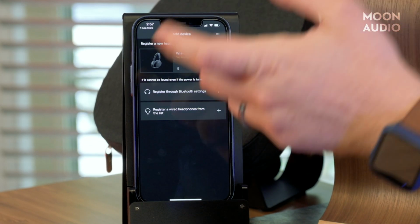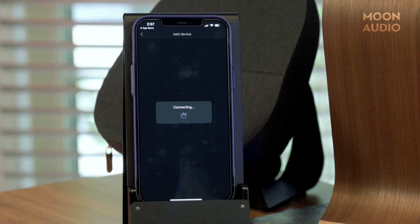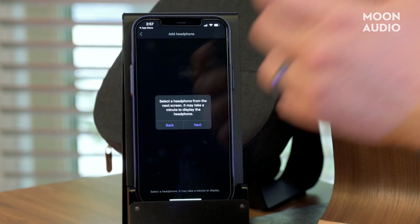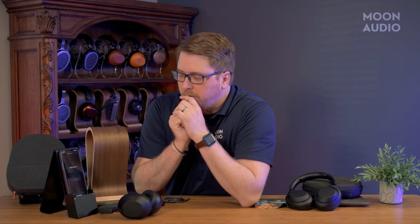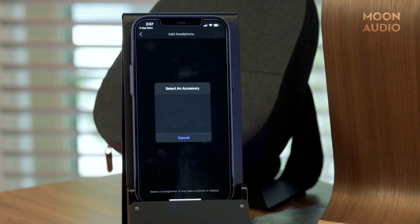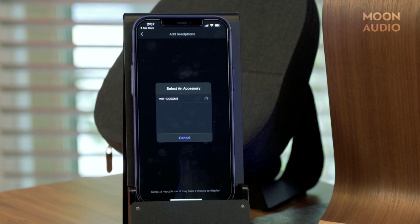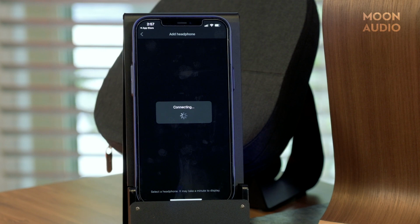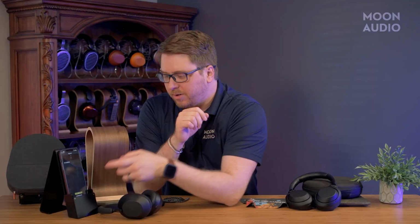So you can register through Bluetooth settings, or you can just click that and it'll add the device. Then it'll bring you to this screen where you will select the accessory. There you'll select the XM5. Once it pops up, it might take a second or two. See, there it is right there. Select it. It will connect. Now it's registered, click OK.